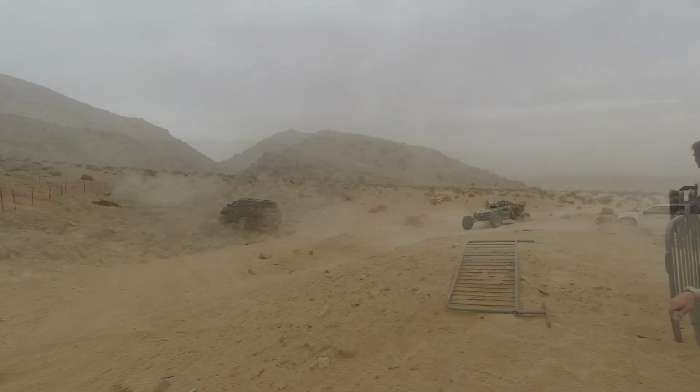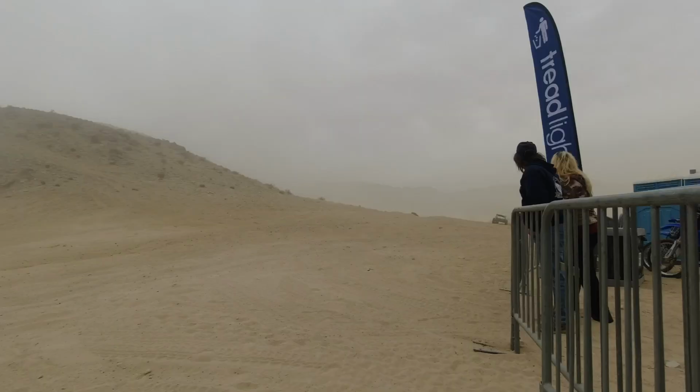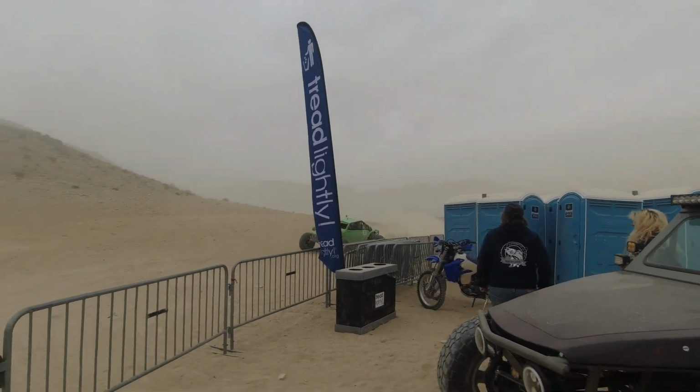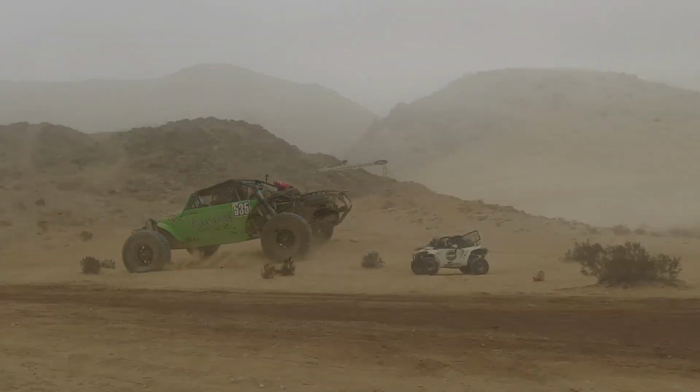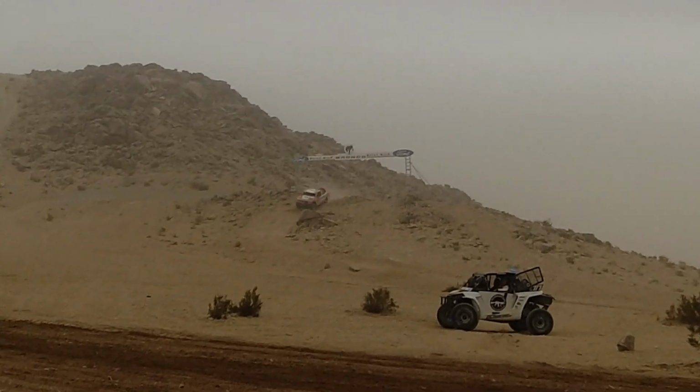With all the activity going on at King of the Hammers, it's easy to forget that there's legitimate races going on every single day, all 10 days. We hung around Backdoor, saw some of the buggies come through, and then we headed over to the Milestar pits where we were able to get a good view of Bronco Hill and the start-finish line.